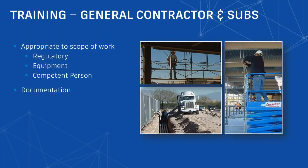And then training. Training is a four-letter word in a lot of ways, but not with safety. We really need to make sure that our folks are highly trained, particularly as it's appropriate to their scope of work, right? That they understand regulation, they understand equipment, and most importantly, that they have a competent person that they can lean on. We all know this, that there's not usually a safety professional for every subcontractor on a particular project, and a lot of times not a safety professional for the CM or the GC. And so we want to know who these competent people are. We want to verify that their training is up to the level of training required to operate as a competent person on that particular project, and we want to have all documentation that backs that up. Next slide.